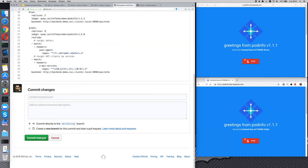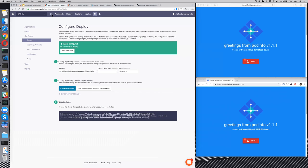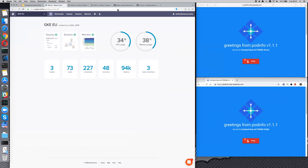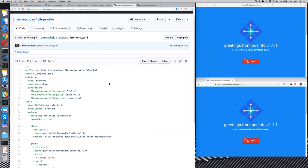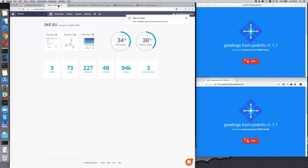Usually, if you are going to do that on a production cluster, you should go through a PR workflow, right? You should create a pull request. Your operation team should approve this change and afterwards commit it to this branch. So I committed this change. Two replicas for the green.